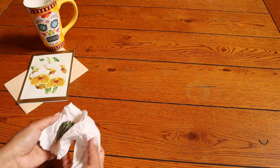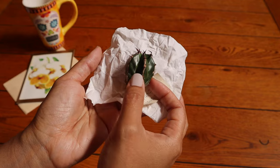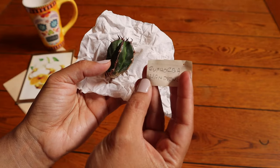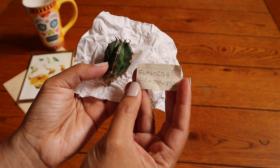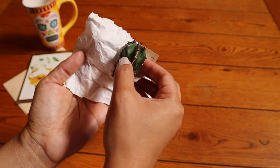Next one, a euphorbia. This is a nice cutting. It's very plump. It's a euphorbia hundiensis. Again, something new to my collection.